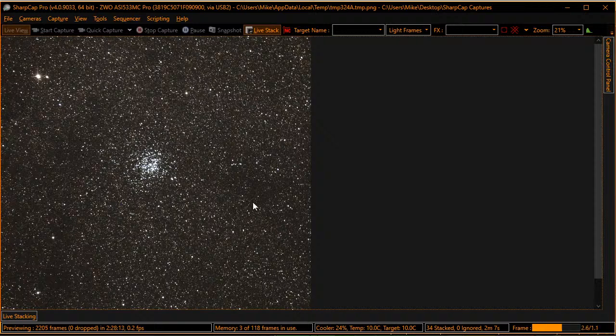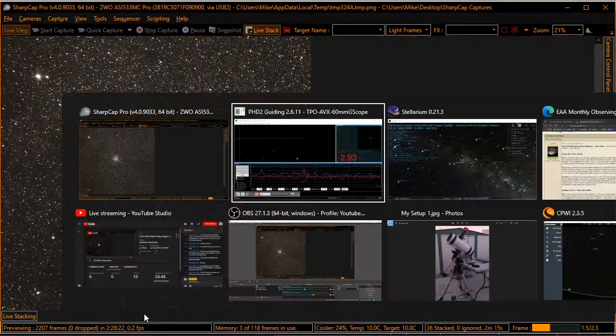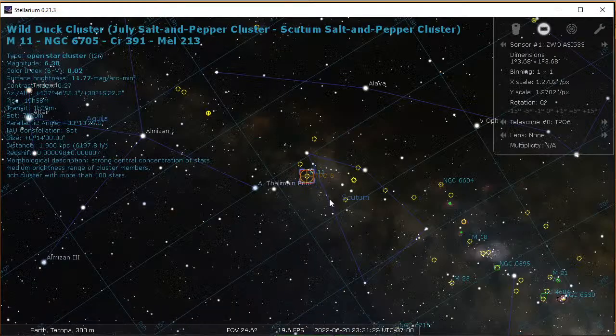Dark dust patches here. Some dark nebula patches in the rich star field. Because this is right in the Milky Way itself.